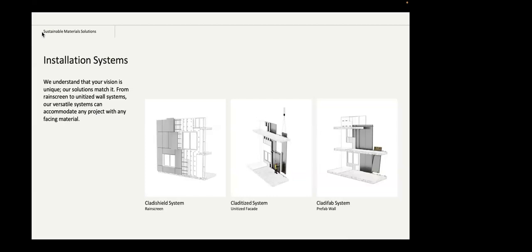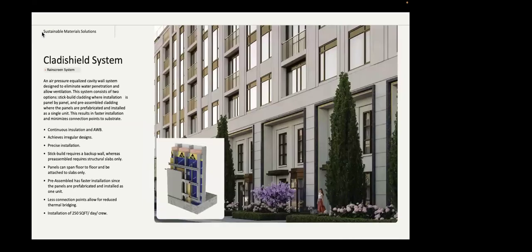Installation systems are really important to understand, because if you can't get it on a building easily, what's the point? There is no point. So we understand that every project is unique, and our solutions will match that. So from a rain screen to a unitized wall system to a full wall assembly, there are a lot of different systems that we can provide to accommodate various facing materials.